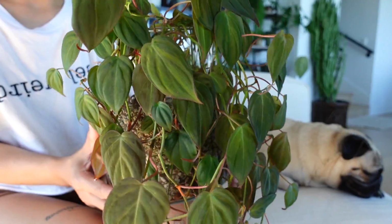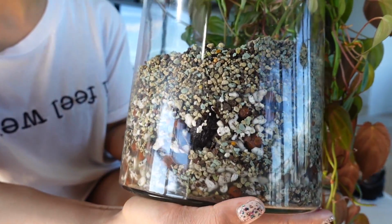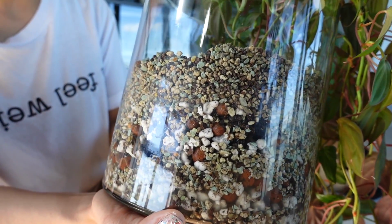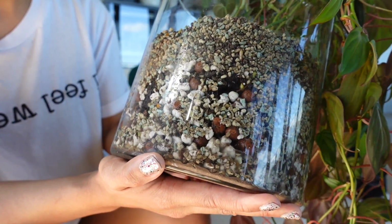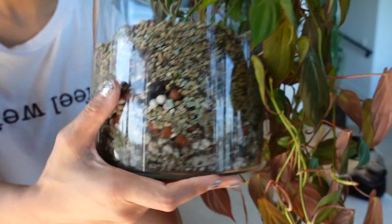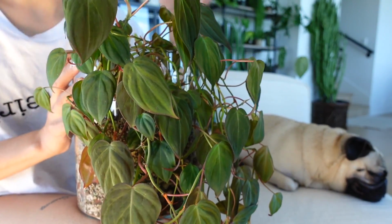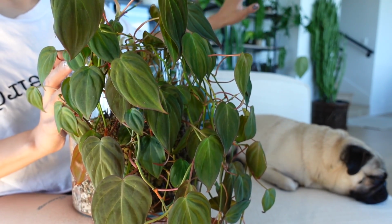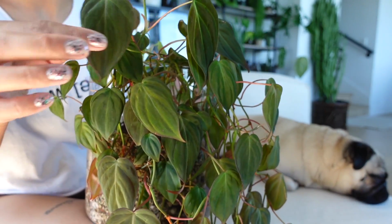I do have it in Leca and Pon right now. I transplanted this not too long ago, which is why there's not a bunch of algae built up, and I also have it in a darker corner in my apartment. So yeah, it's been pretty good. There's also a little bit of perlite in here. The plant is getting indirect light from a large east-facing window, but it's about 10 to 12 feet away from the window. So it's actually not getting a ton of light, to be honest.